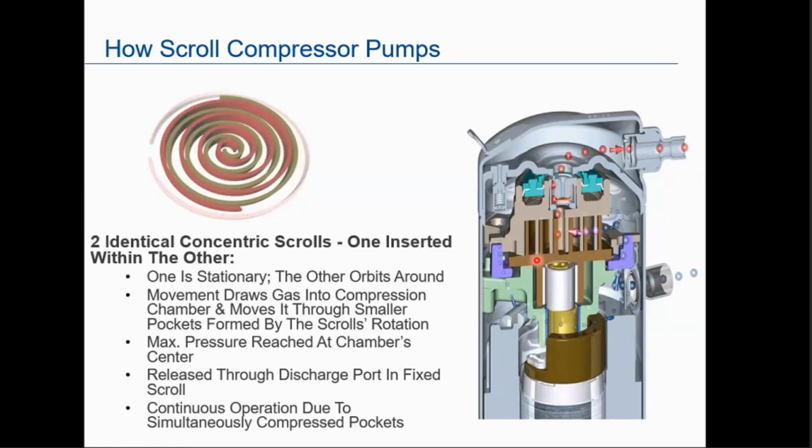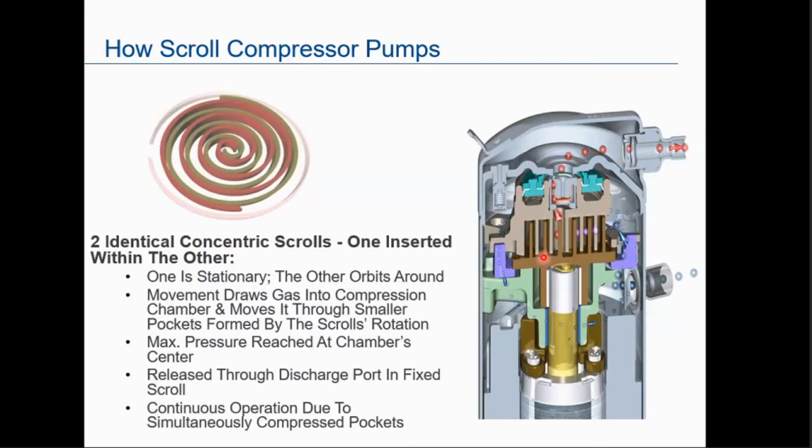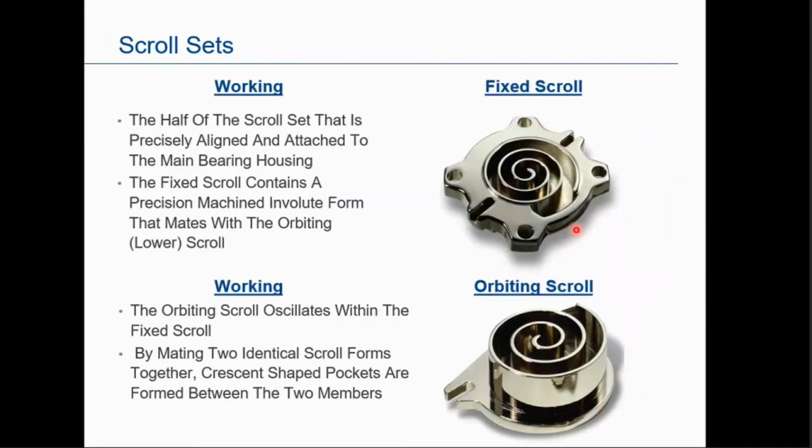Now this is the compression area where you have the scroll sets. This portion is the fixed scroll set, and this section is the orbiting scroll set. The orbiting scroll set is fitted to the crankshaft, and the crankshaft is fitted on the rotor of the motor. So this is how the scroll set moves in an orbiting motion.